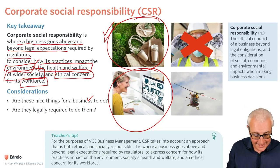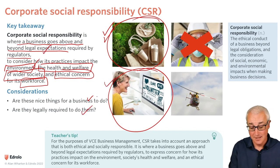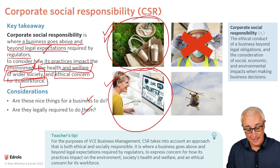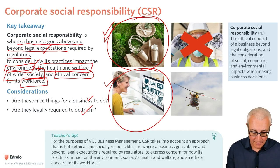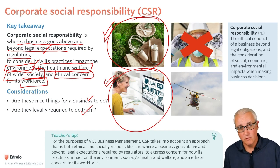Wonderful cause. So businesses allowing their staff to have time away to either support local causes or environmental benefits, etc. So, firstly, is this above and beyond what they're legally required to do? Absolutely. Is this concern for the broader society, and in this case here also the environment? Again, absolutely. So it's a good thing for them to do, and it's above and beyond what they're required.